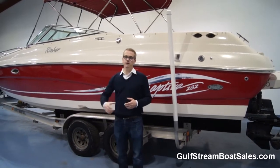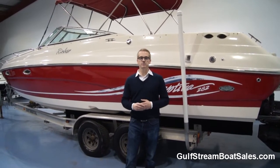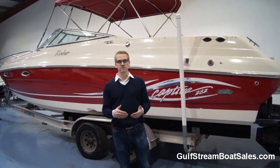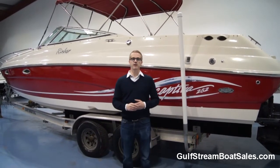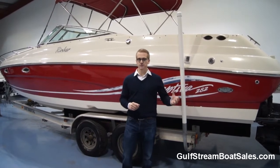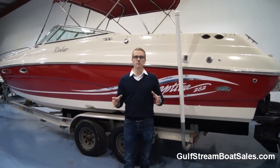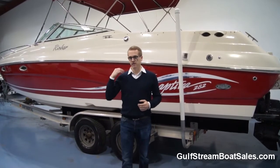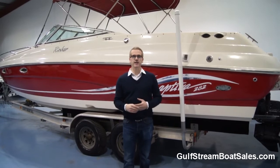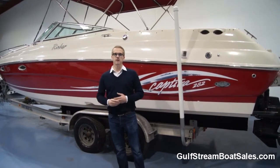It's got the striking red hull. The performance is fantastic from that 375 horsepower stern drive. It's got a deep V hull, so it cuts through rough water really well. You can pull water skiers and wakeboarders and all that sort of stuff with it, but at the same time it's got loads of room on board for entertaining. So if you like to go away with a crowd of people for the day, up to 10 or maybe even 12 people, you can fit them on board this boat easily.